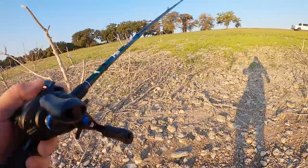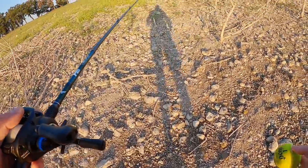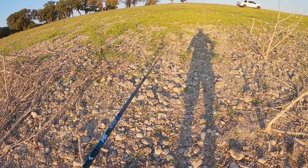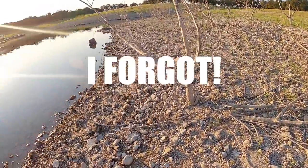Found a tennis ball. That'll work. Throw that up here towards the truck. Almost fell in the water. Enzo will like that. That'll be a nice little treat for him. Hopefully I can remember to pick that up on the way back to the truck.